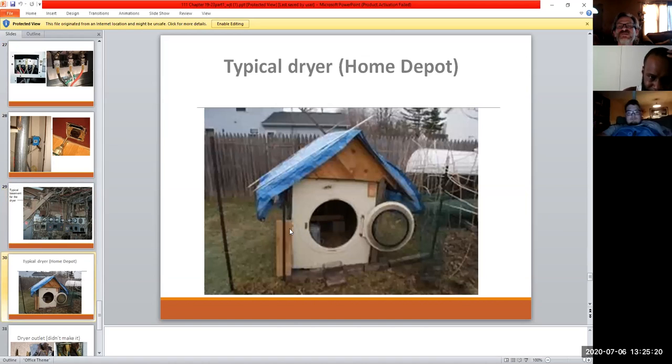And there's your usual typical dryer from Home Depot. I think it's a doghouse. But it could be like a chicken coop or something. The things people will do.